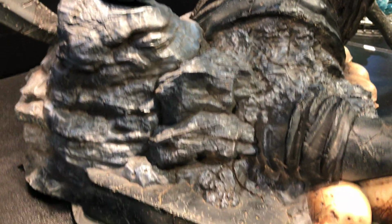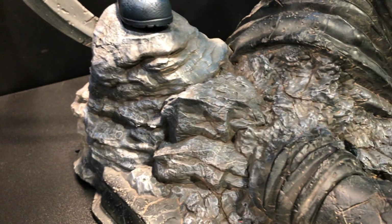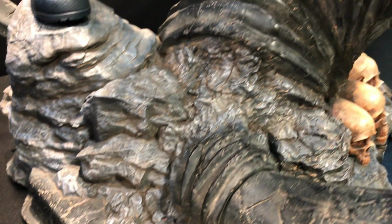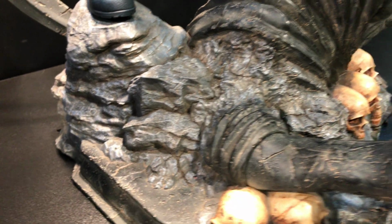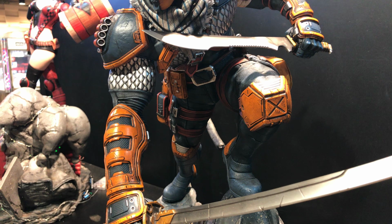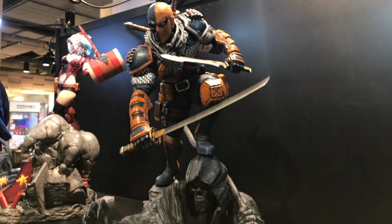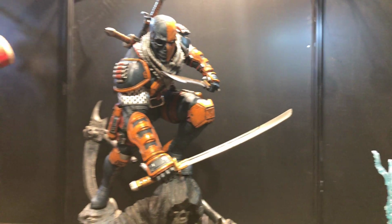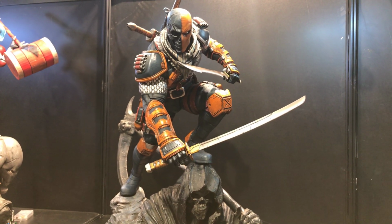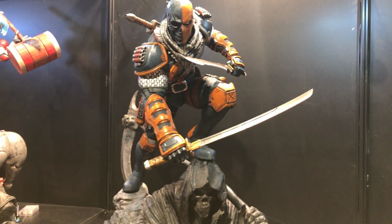I do feel that as you pan across to the right of the statue, there's not too much activity going on here. It's just rock and stuff. So if Pop Culture Shock could add a few more interesting pieces in this area, that'd be very good. Just my thoughts. But his standing pose with one of the switch outs, two swords, looks amazing. Very nice. I have the Arkham Deathstroke, but this one here, this rocks. I think I probably would get this. It would be a good addition to my collection.